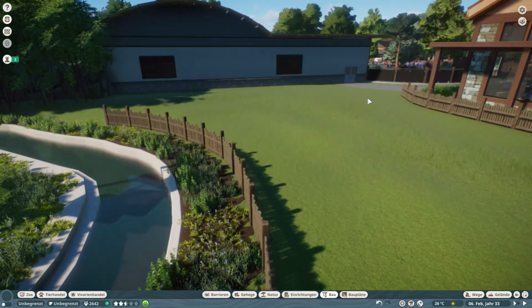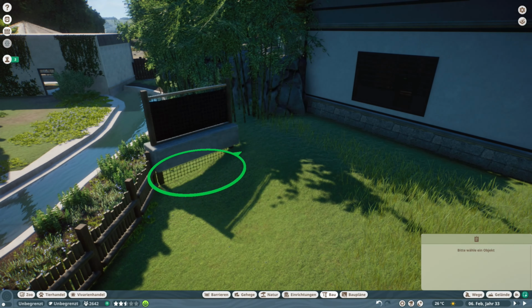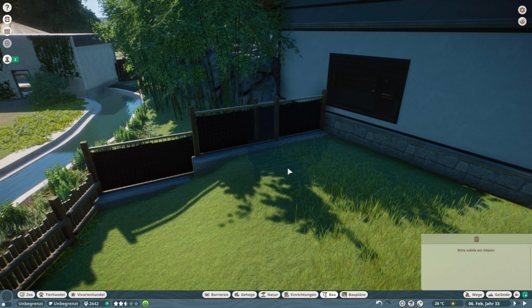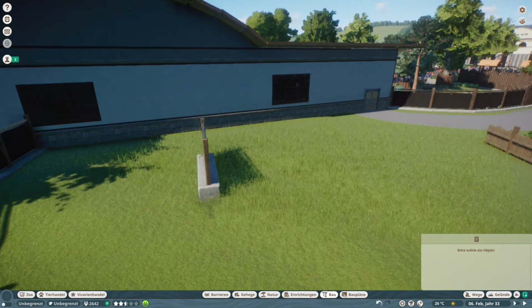Yeah, so I decided to have a second fencing in front of that as well, that you might see in a minute or two, so that our guests can't get too close to the animals.